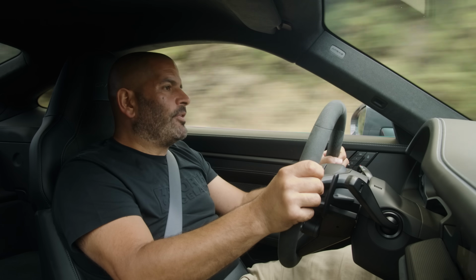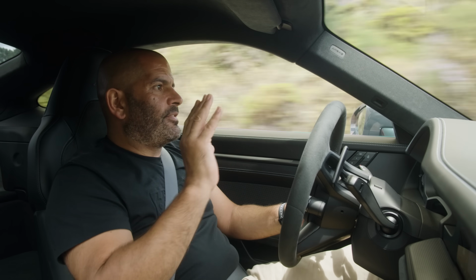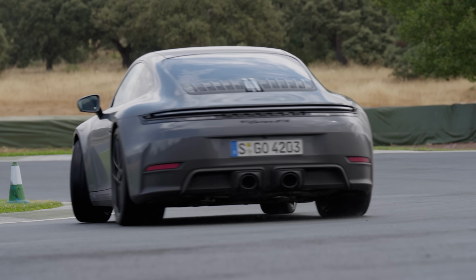I defy anyone not to be impressed by the immediacy and just the seamlessness. It's tech that I'm not feeling. I said that on the track, but for me, great tech is tech that just makes you smile. You don't really think about how it's making you smile. This does. And it'll do massive skids on a track.